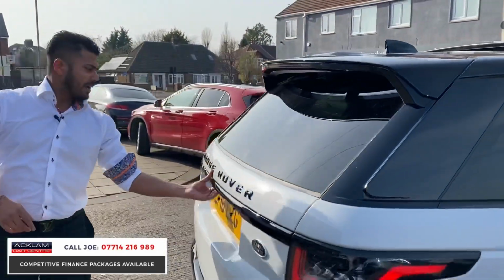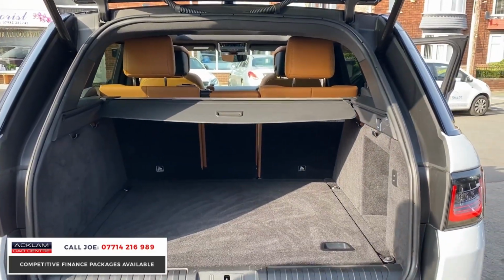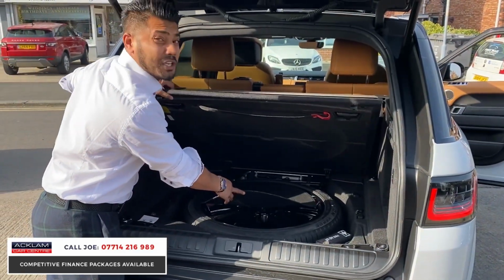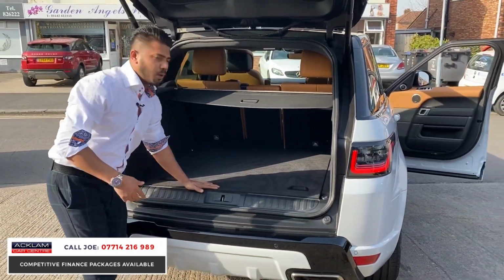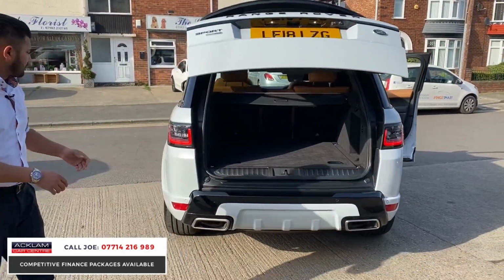Going back round the back, you've got the automatic tailgate, nice big boot, seats go down 40, 40, 20. Underneath, like all Range Rovers, you've got the spare wheel there. On this one, you've got to be very lucky because this has got a spare wheel, which is a 22-inch wheel. So it's actually got 5 22-inch wheels. So if you do get a puncture, you won't need to put a dinky one on and look silly. This one's got the big 22-inch in there, and they're genuine wheels again.